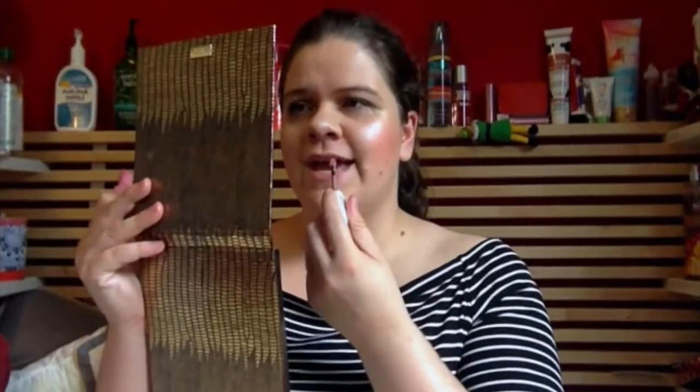This is the Maybelline Superstay Matte Ink in the shade Dreamer. This I used yesterday and I did a dramatic look with the Tartelette in Bloom palette, and I really liked that.